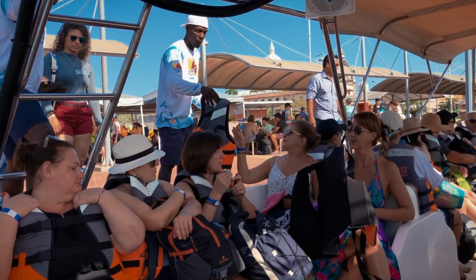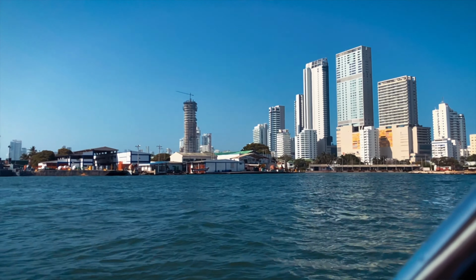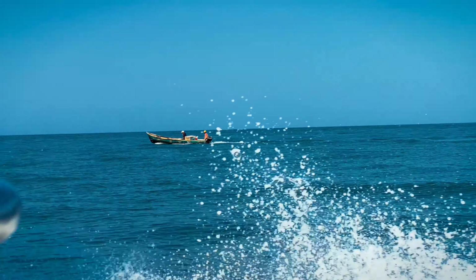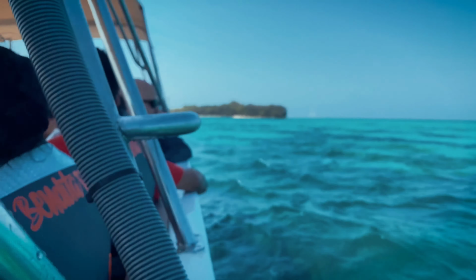They give you these special color-coded armbands, so they know what group you're in. And the cool thing about Bendita is that they only send 3 boatloads of people per day, because it's a very small beach, and it's a newly discovered beach. You can't have like 1 million people in there. It'd be no fun. So they limit the amount of people that can go out there per day. So if you miss it one day, you can go the next day.